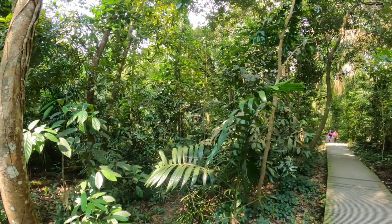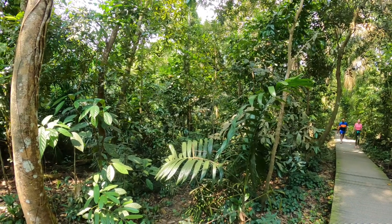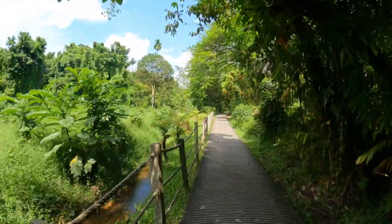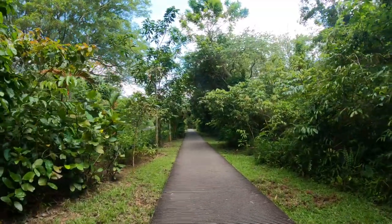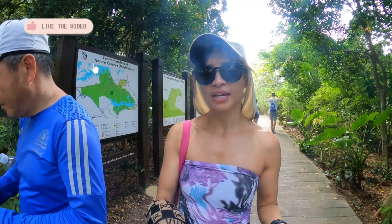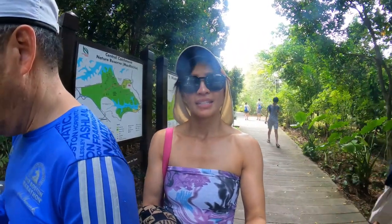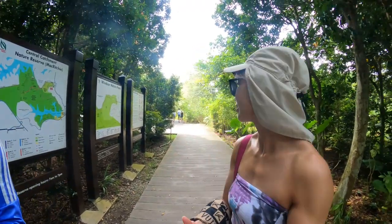So this is a squirrel trail. See that squirrel? It's making a sound. So that's it, guys. We're done hiking, trekking. We've seen squirrels, monkeys, and heard cicadas and insects around. It's a good walk. It's an easy walk, good for family because everything is flat and the trail is so easy.